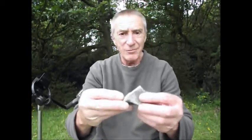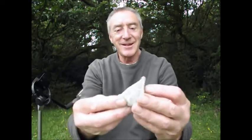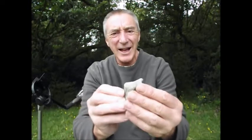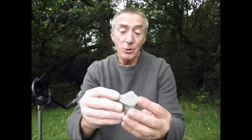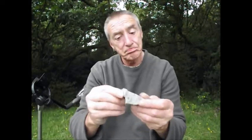Then in the stream we found this thing. I don't know what it is. Do you think it's an old plough point or something like that? It's very heavy. It could be made out of bronze. Lots of green patina on it. Not quite sure. Leave me a comment if you know.